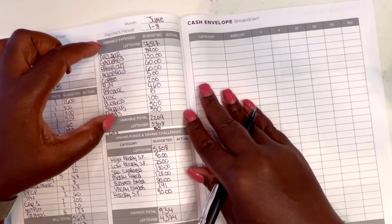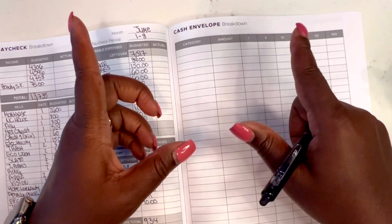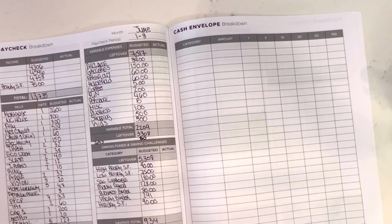I'm only gonna focus on that for my cash wallet. We're gonna do that, and then we're gonna stuff my cash wallet for the first week of June.